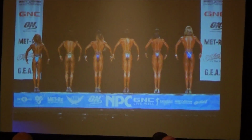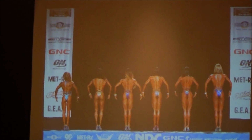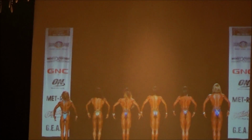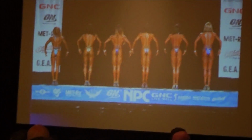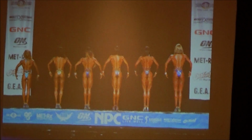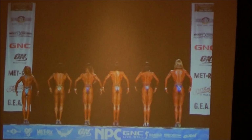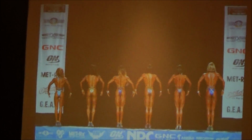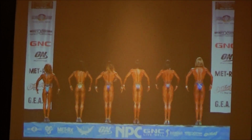Now, last year's USA. A lot tighter, and this is a new thing. How many trainers do I have here? Everybody wants to raise their hand. Well, no, because what I'm seeing in bikini and in figure is really thick glutes. And everybody says, oh yeah, that's the new thing. That's fine, but from a judging standpoint, that is not the new thing.